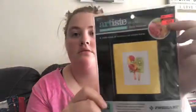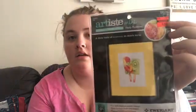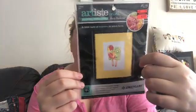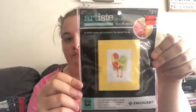I found these cute little fruity popsicles, like a kiwi and a strawberry kiwi and melon. And so originally it was $13.99, but I got it for $3.49. That's awesome. That is awesome. So I got that.